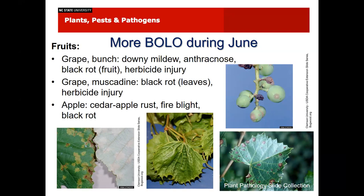On both of these kinds of grapes, especially muscadine, which is extremely sensitive, you want to be on the lookout for herbicide injury. And you get a deformation typically of the leaf blade, and not just the blade, but the petiole, with exposure to the synthetic auxin type herbicides like 2,4-D.